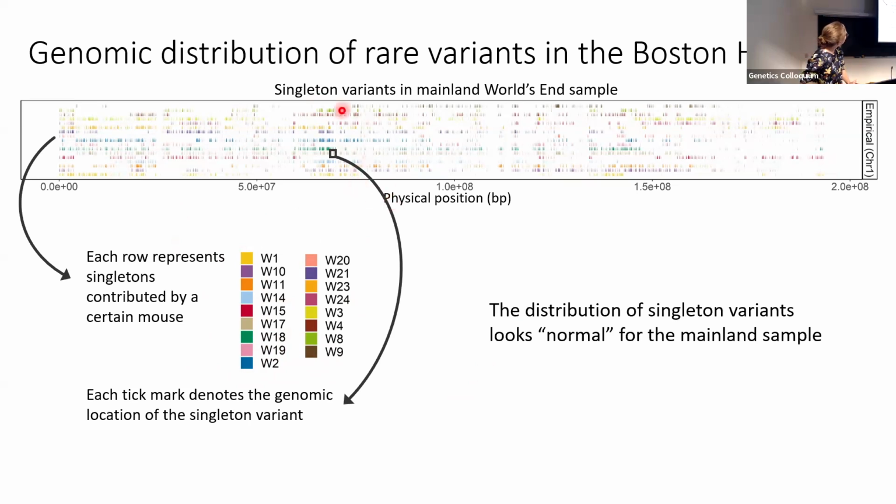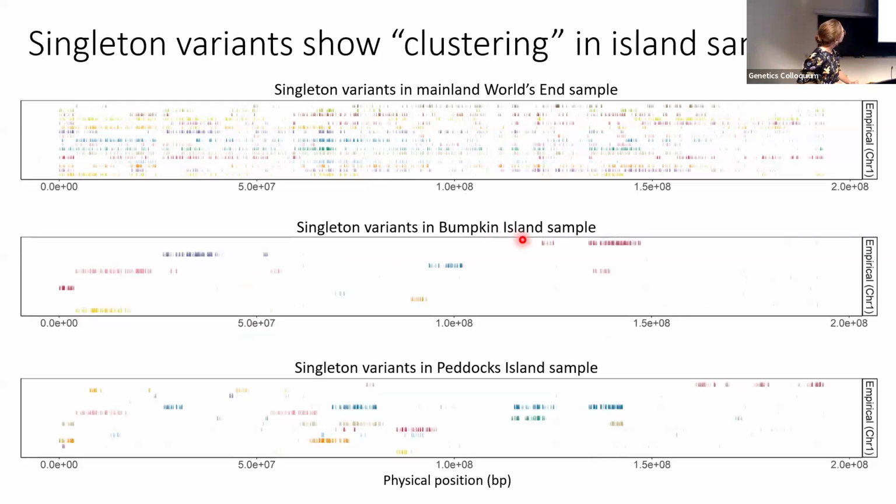And so the distribution is somewhat patchy. We can see that there are instances where we don't observe singletons in any sample, but this is largely driven by the way that we filtered and masked particular regions of the genome. So for the most part, this genomic distribution of singletons looks normal in the mainland sample. It does not look normal in either of our island samples.